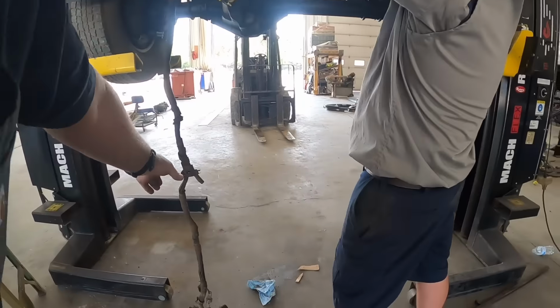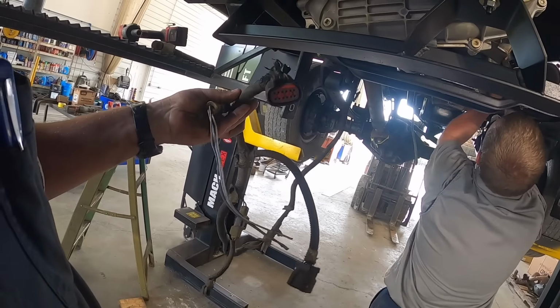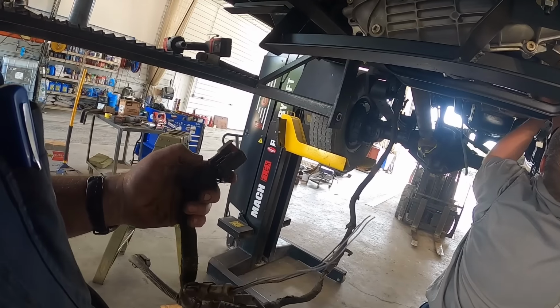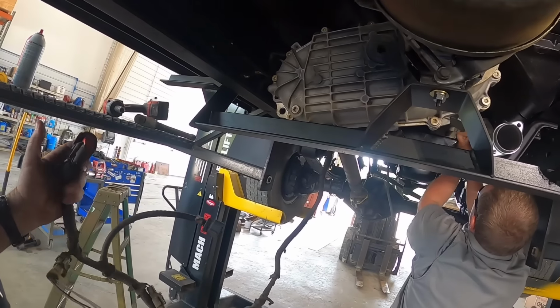If you guys remember, this truck had an automatic in it. These are the plugs that went into it. We've actually got to find a couple wires in there. One is going to be a start wire. It wants to know if the transmission is in park, so we got to tie those together so it thinks it's in park all the time, so it will start.